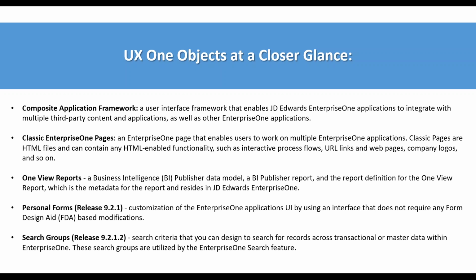Classic E1 pages are probably what most of you have, or some of you may have in the works or in place. These are your pages that enable users to work on multiple E1 applications. Classic pages are comprised of HTML files, and they can contain any HTML-enabled functionalities, such as your process flows. So you could have a whole entire AP process on one page. You could have URL links to external web pages that are part of that particular process, company logos, and so on for those types of pages.